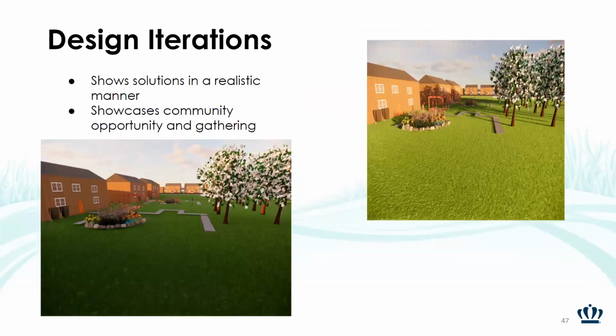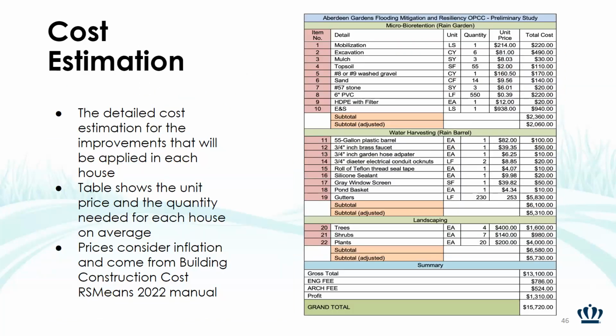So to close this out, we're both here struggling. What was the total number? We can't read it. $15,720.